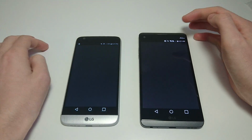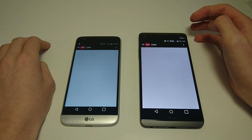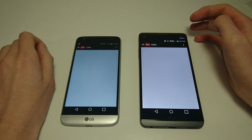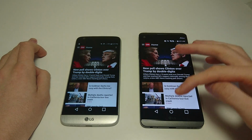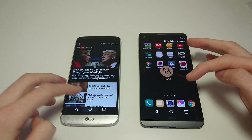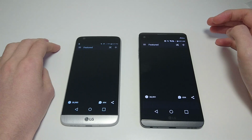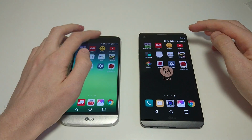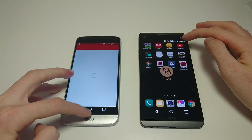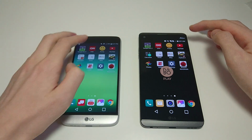CNN next. One of the slow loading apps, to see if it works. Like doing this one second just because it is so slow. But you see there, V20. Alright, next up is iFunny. Looked really similar to me. YouTube. Oops. Pressed a little faster there on the G5. Let me redo that. Alright, YouTube.